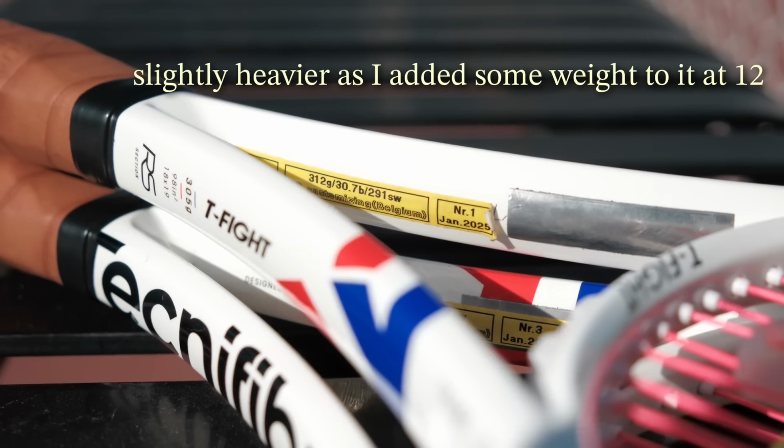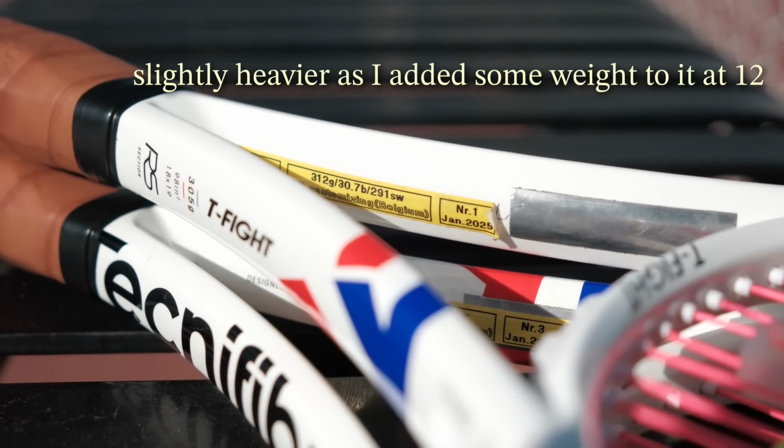I think with rackets, you know in the first 5 minutes if you're gonna like it or not, if you're gonna be able to perform with this racket or not. And I felt very comfortable with the T-Fight from the get-go. So I'll put it here somewhere, the final specs of the racket. But then knowing that Tecnifiber will help me customize the rackets and find the right setup for me made the decision a lot easier.